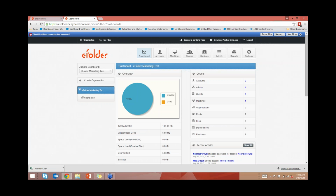All right, so here we are. I'm now in the admin side of things, and for a lot of partners, if there are any partners on the call, this is going to look very familiar. The way Anchor is structured is it's a multi-tenant interface. What we're looking at is basically the overview of all of my different tenants. But under this, I have each of my tenants. In this case, the only tenant that I have is Neeraj Test.